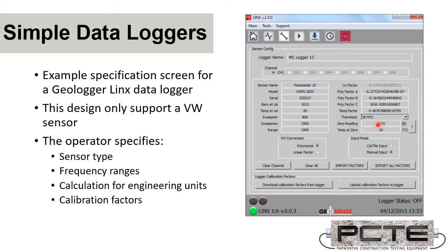essentially that's our initial value. So that's where our relative strain or relative displacement would deviate from. And he's chosen a VW conversion, and he's put in his polynomial factors. What that is, that's the calculation. That's where the operator will enter in his gauge factor and his batch factors.